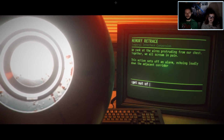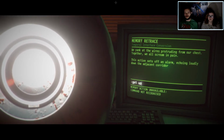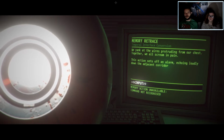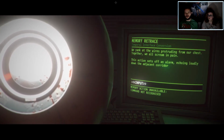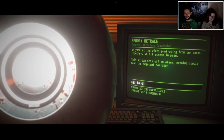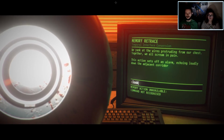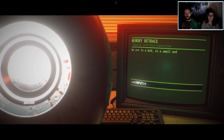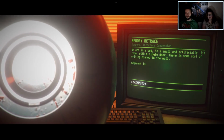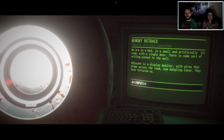Get out of that. Get up. Go to door. See a door. Look around. You're in a bed in a smaller official room with a small door. There's some sort of writing pen. Oh. Display monitor. Wires draped across the room, dangling loose. They have torture beds.